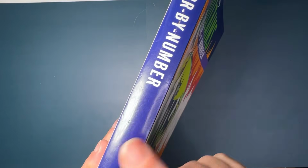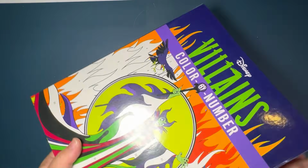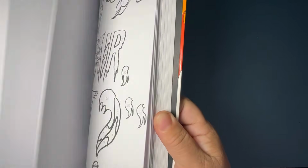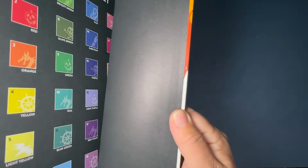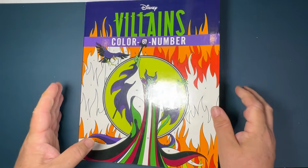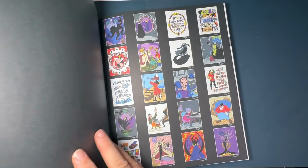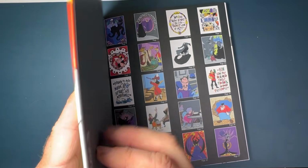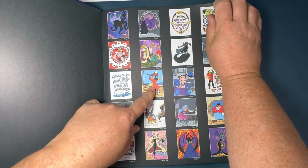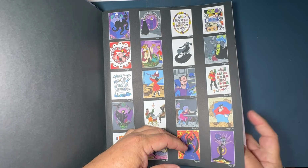For one thing, it's huge. It is really thick. And I think it's Jamie's Coloring Love that does a flip through this thing. There is so many pictures. It's huge. It's high quality. It's got a nice glossy cover. It's thick cover. Here's the pictures. It's got words and pictures, and it's all the villains. See, I love the villains.